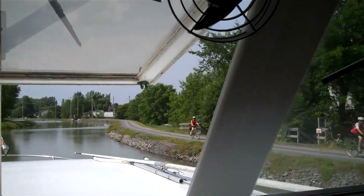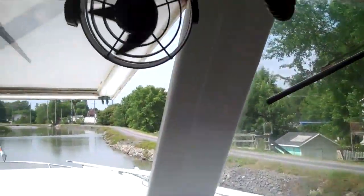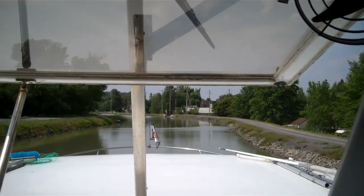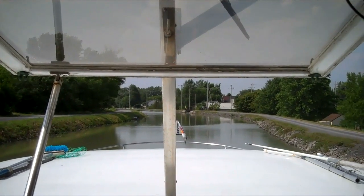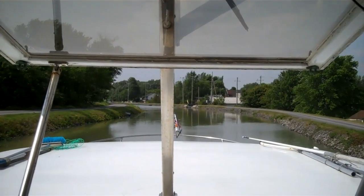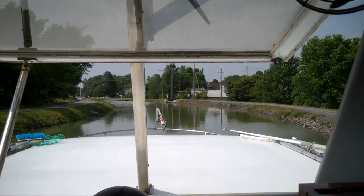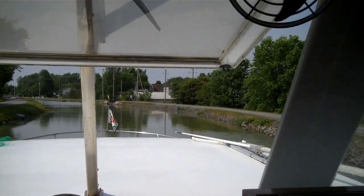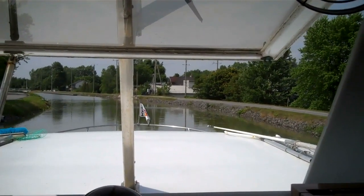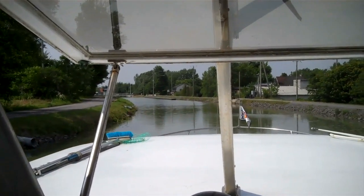So what we have here are cyclists all along. We've had cyclists much of the way as we continue up. We don't have too much more, about 4 more locks, something like that. But very pretty, very quiet, but it is inhabited. We have a lot of people living around here, and you see signs of them on both sides of the canal much of the time. So here we are coming up to our next low swing bridge, so I got to get back to work.